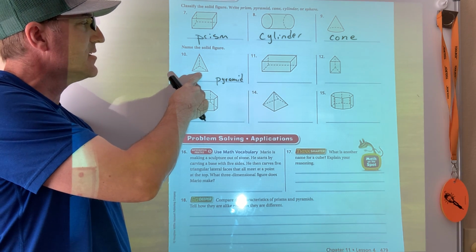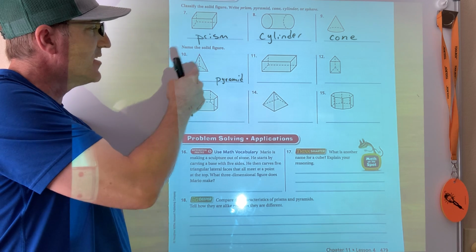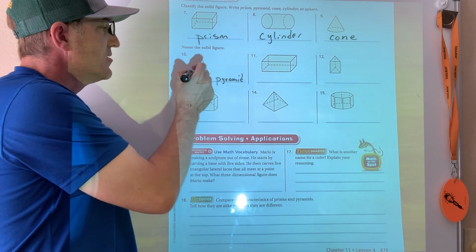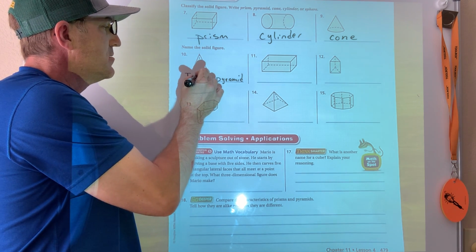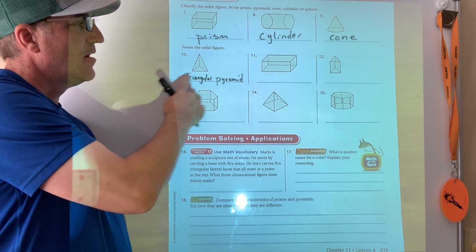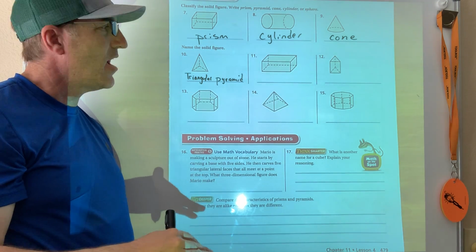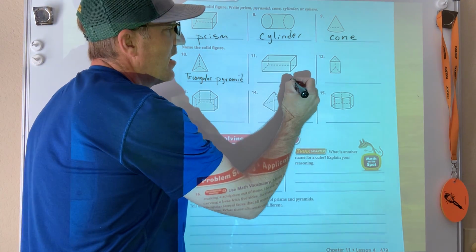And what kind is it? How many sides does it have? 1, 2, 3. You can count the sides on any of them, really. 1, 2, 3. They're all 3. So this is a triangular pyramid. What's this one? Does it come to a point? No, it doesn't, right? So this is a prism.